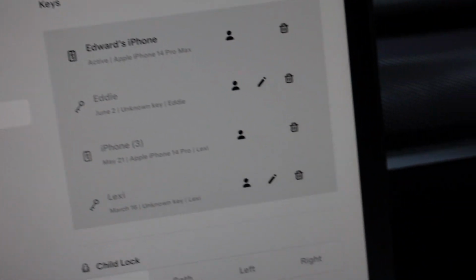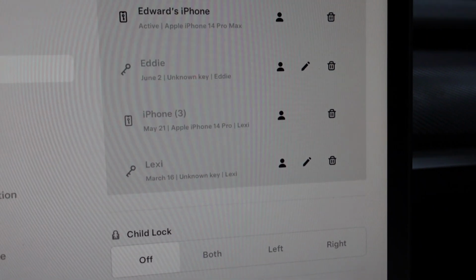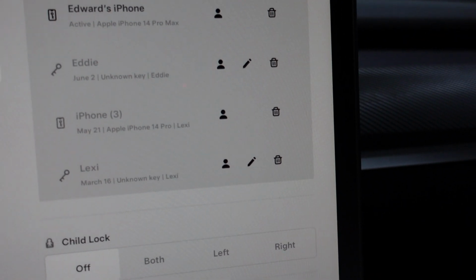All right, so what was happening for me was I created profiles in here. And you can create your profiles simply by adding a key. And then obviously if you use the app, you can send authorization to another authorized driver. And then their system is in here.